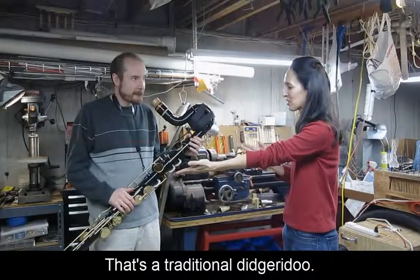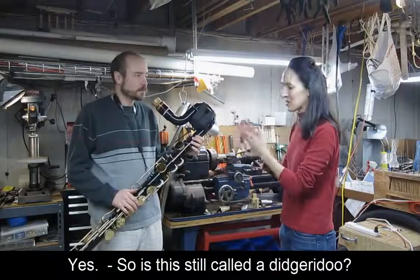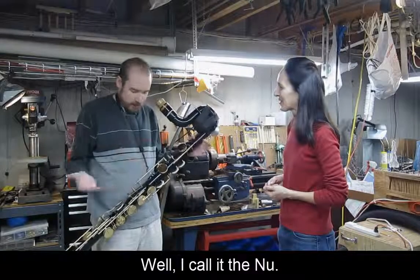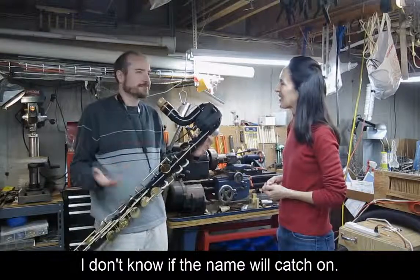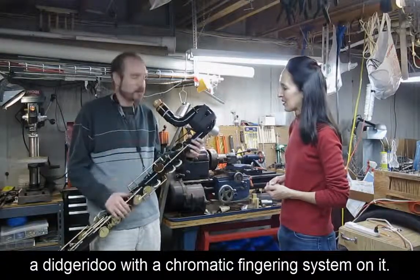That's a traditional didgeridoo. This is something you created. Yes. So, is this still called a didgeridoo? What do you call it? Well, I call it the new. The new. I don't know if the name will catch on. Most people say chromatic didgeridoo because it makes sense as didgeridoo with chromatic fingering system on it.